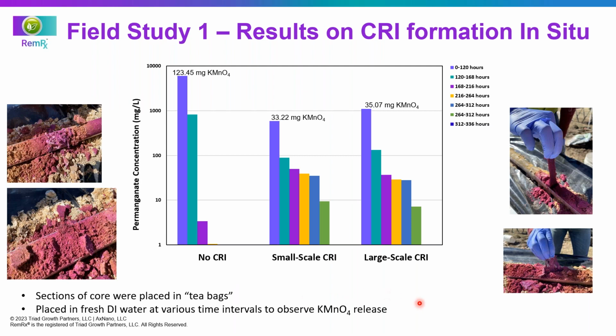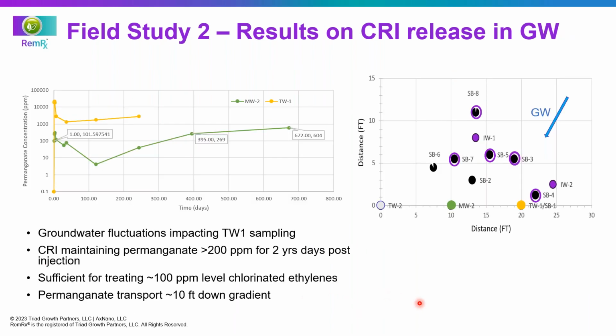We did our injections, and I'll skip to this slide and then go back. I'll highlight this right-hand column here. This is the site map. So we did 2 injection points. So injection well 1 is here and injection well 2 is here. And then we did a series of soil borings. These purple and black circles are all around.